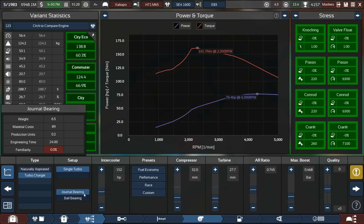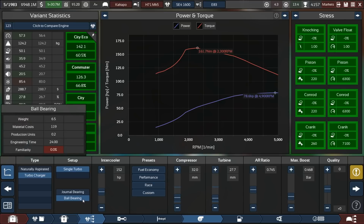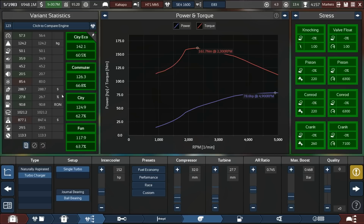So, we need to have the ball bearing. And this game doesn't know what it actually does, but that is fine. Because, well, it's not fine, because our previous engine should have been better than this. The ball bearing does not decrease the spool point of the engine. That is nonsense. What it actually does in an engine with a turbo is that you have less turbo lag, but spooling is not turbo lag.